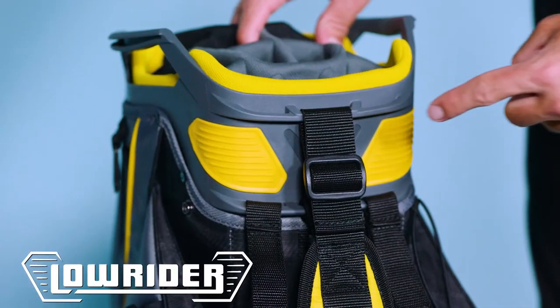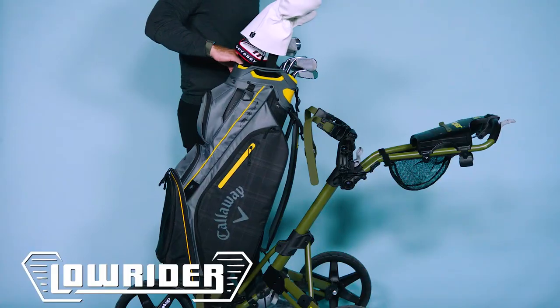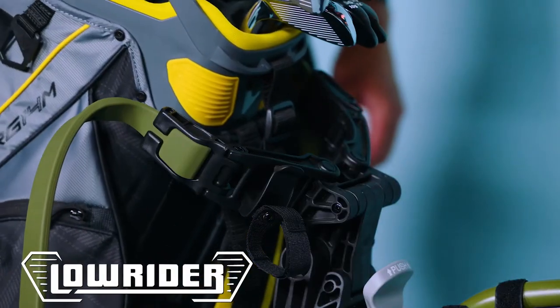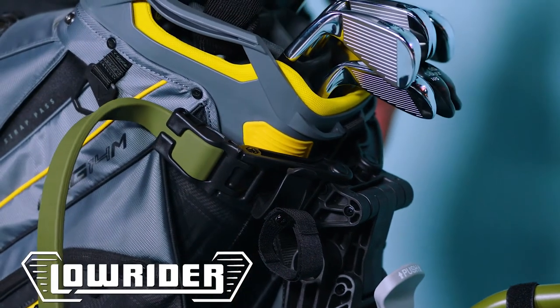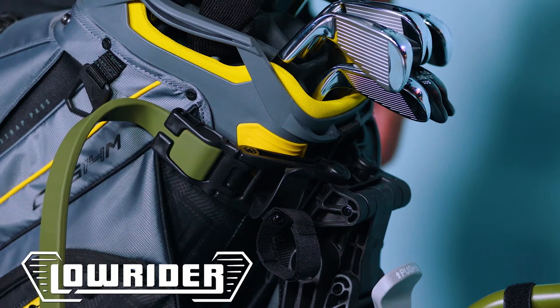We have incorporated our signature lowrider technology, allowing this cart bag to sit flush within most modern push or pull carts. As you can see, the Org 14M is locked into place with absolutely no movement, so it can take any terrain throughout your day on the golf course.